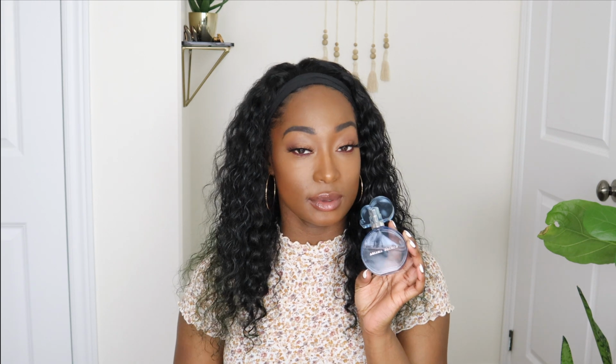This fragrance is also said to be very similar or slightly reminiscent of a very expensive luxury fragrance that most fragrance people in the fragrance community on YouTube are aware of. This is none other than Maison Francis Kurkdjian Baccarat Rouge 540, which is a like $500 fragrance that's very popular.